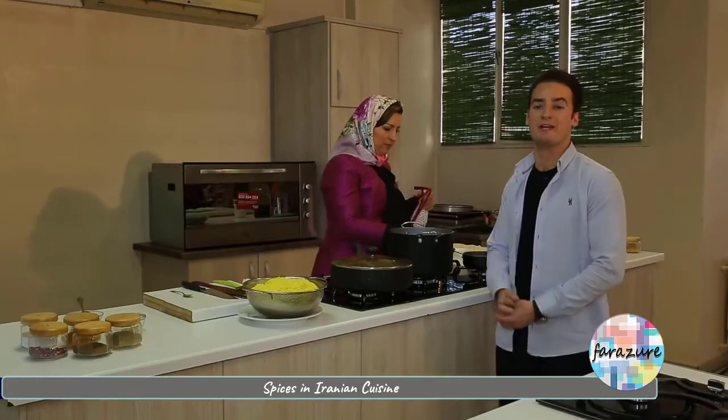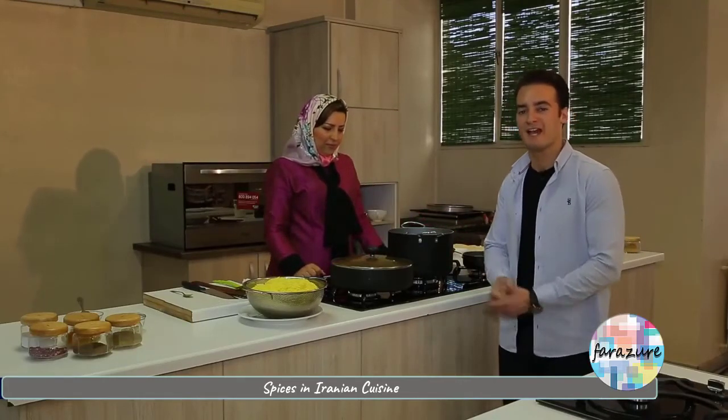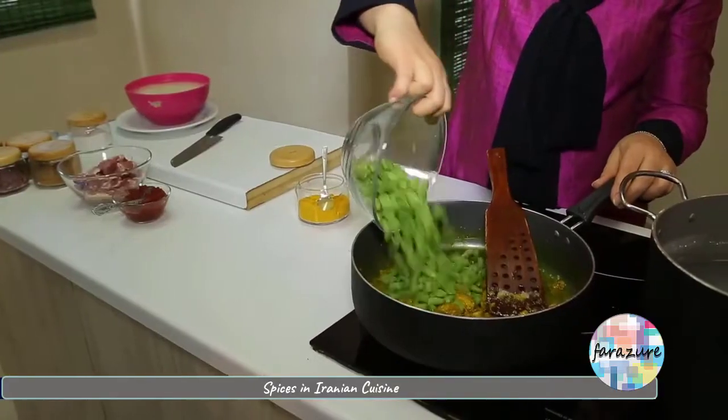Well, this is a very typical Iranian meal that families usually have. It's called lubia polo. It's being prepared right here, and this lady is about to add the very delicious spices. No wonder it's so delicious.